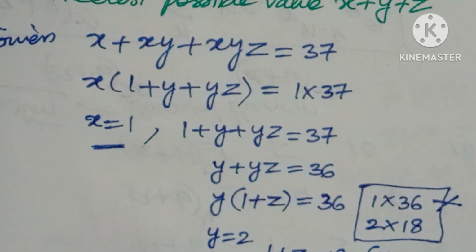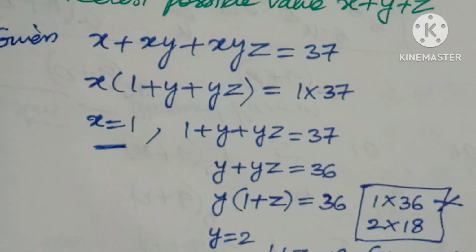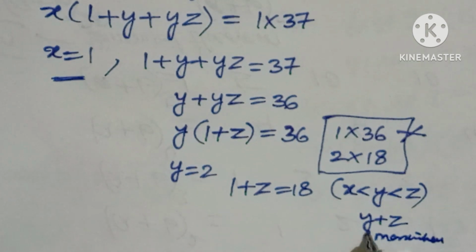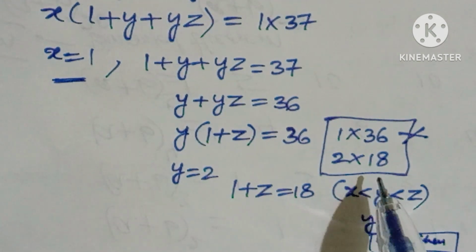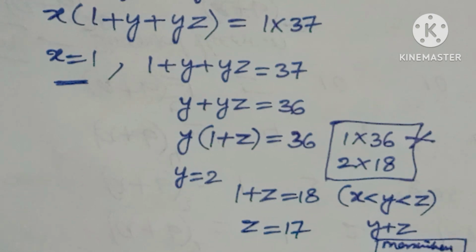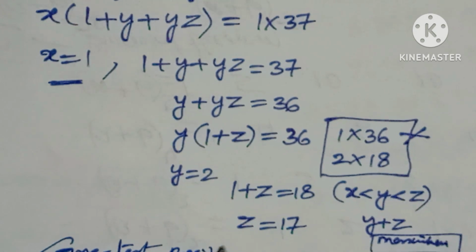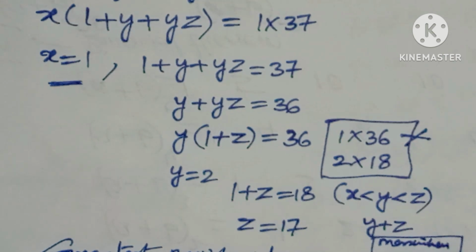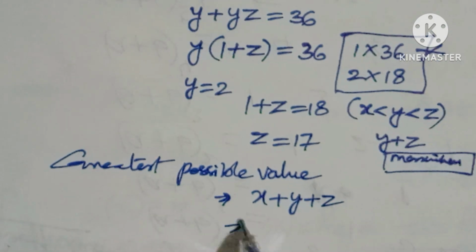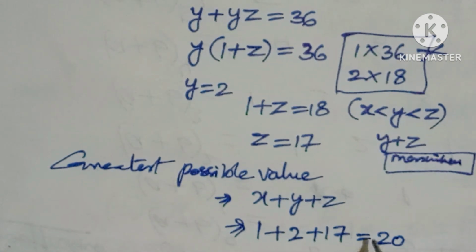Already the condition is given: x is less than y, y less than z. So here we want the maximum value of y plus z, and we get it only here. So here z is equal to 17. So the greatest possible value is x plus y plus z, that is equal to 1 plus 2 plus 17, that is equal to 20.